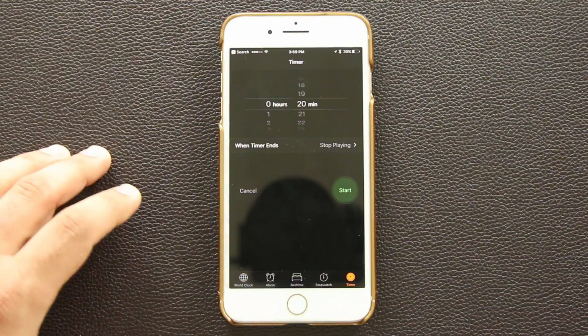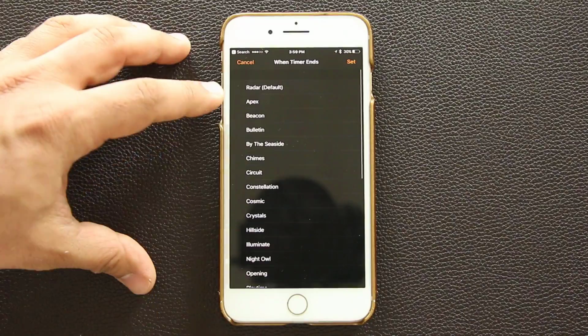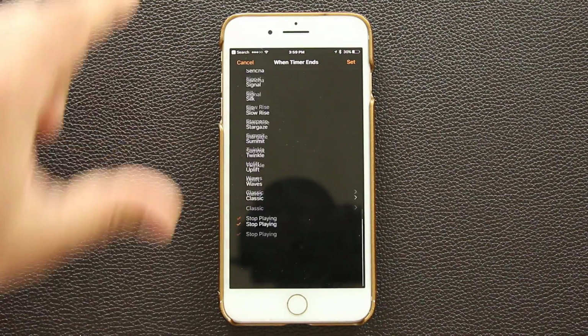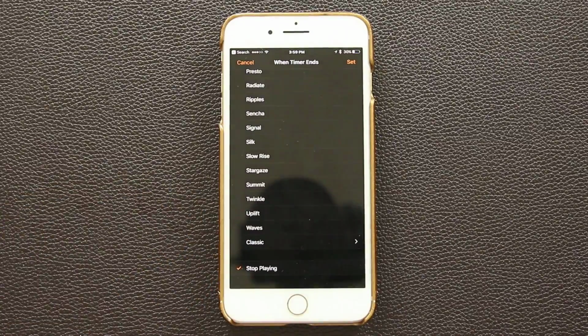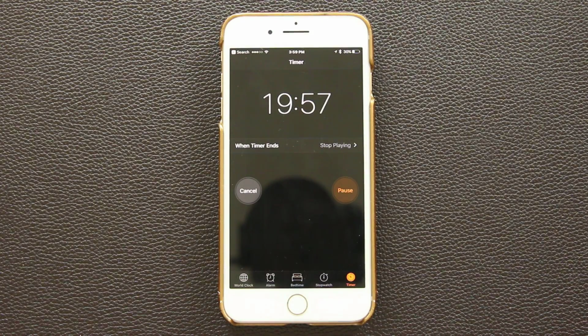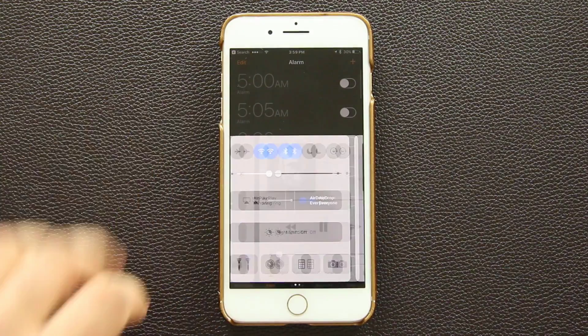And 0 hours. What you want to do is tap on When Timer Ends. Normally, you can play one of these ringtones or melodies, but if you scroll all the way down, it has an option saying Stop Playing. So what that's going to do is, when I set the timer and the timer hits the 20-minute mark, it's going to stop playing the music that is playing in the background, which in this case is this one over here.